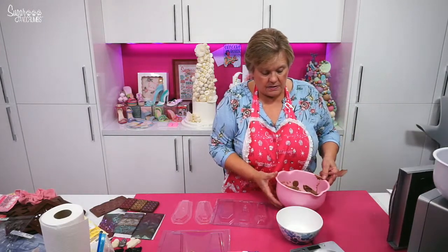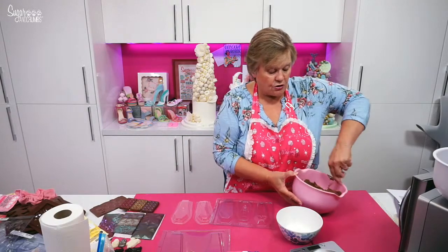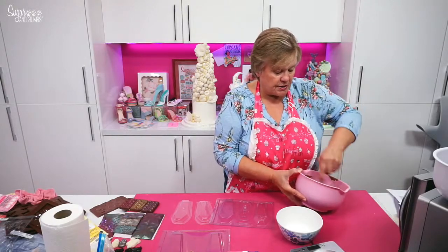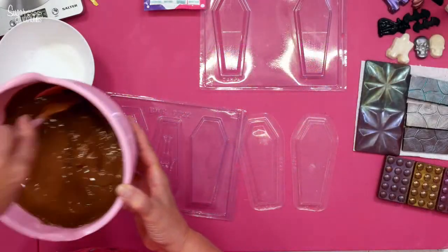So can you explain this mould to us, Karen? This one, I will. I'm just trying to do my chocolate. Yeah, do your chocolate. I don't want my chocolate to burn. No burning chocolate in this building. Can you show us your chocolate? You can. I just want to put it back in the microwave again.